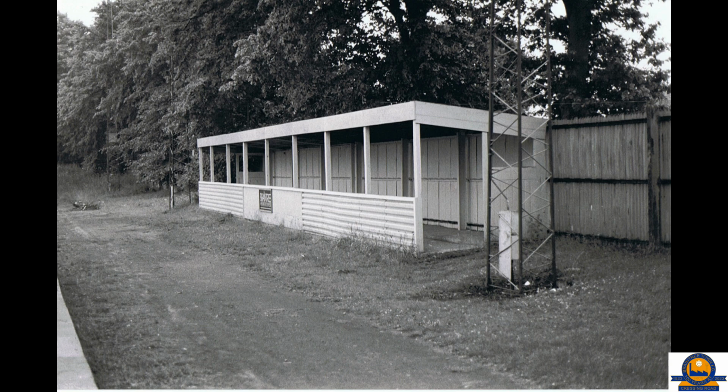Here is the Chicken Run in 1986. Its positioning between the floodlight pylons helps you to get your bearings. In front, the old cinder track is overgrown, and the current pathway in front of the current main stand is just visible on the left.